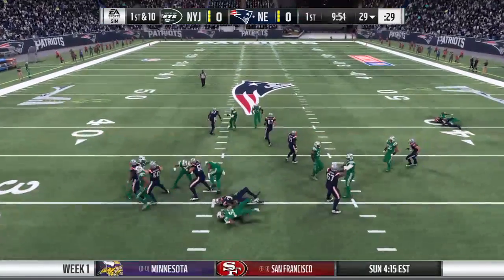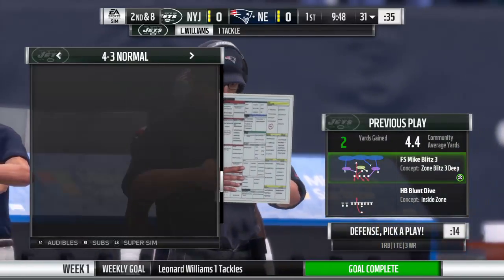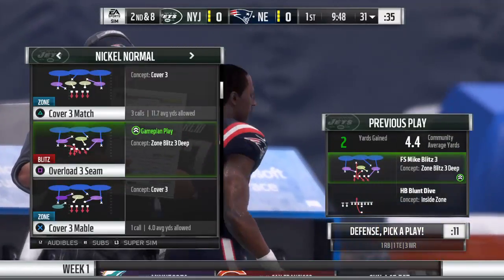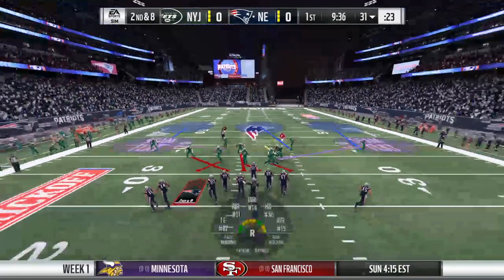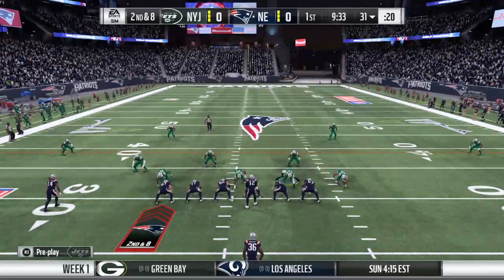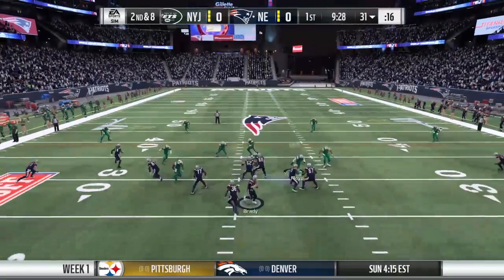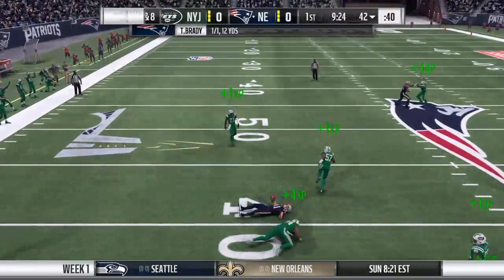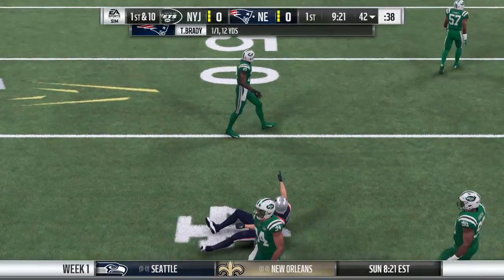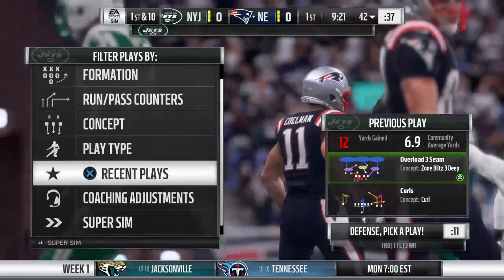Now a first carry for Latavius Murray. And he works his way forward for a couple up past the 30. Now Brady throwing on second down. And they get him down, but not before he takes it across the 40-yard line. Brady to his old reliable Edelman, and the Patriots have a first down.